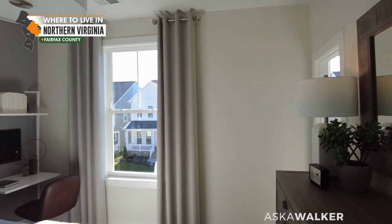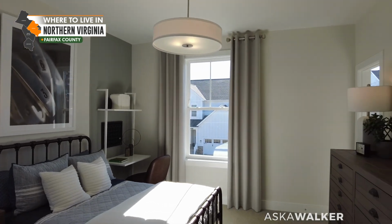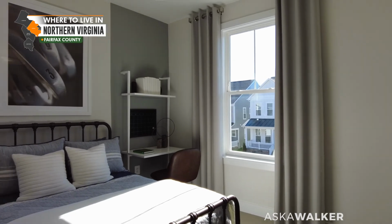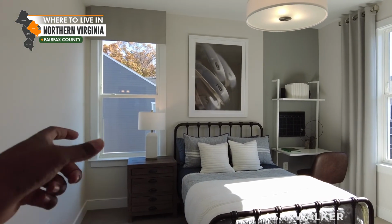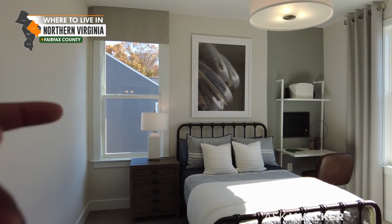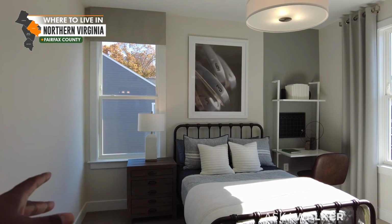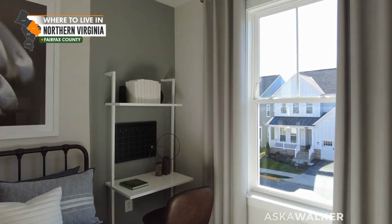Let's turn this light on. There we go. We have light. All right, so we do have ourselves a full-size bed. They have a little dressed nightstand over here. This nightstand is kind of small. And then we have a desk on the other side, so you could definitely picture yourself either with a queen size bed and just smaller nightstands, or replacing that desk and putting another nightstand over there.